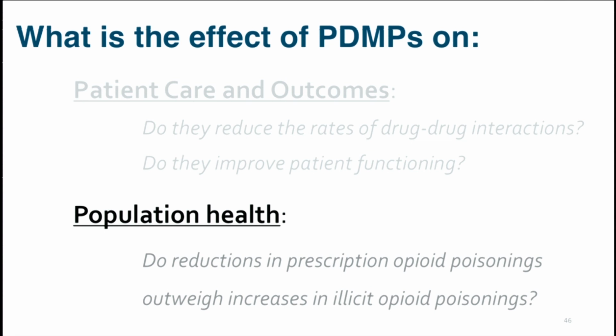While the reductions in diversion that we found moderate grade evidence for seem good, if it's driving people into an illicit marketplace that's increasingly being mixed with fentanyl and heroin, overall the population health effect could be negative. It could be increasing poisonings.